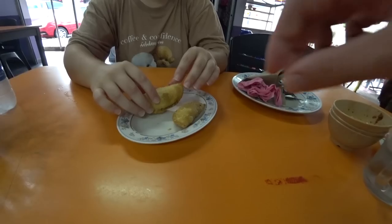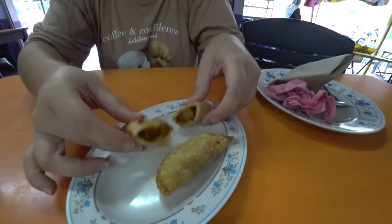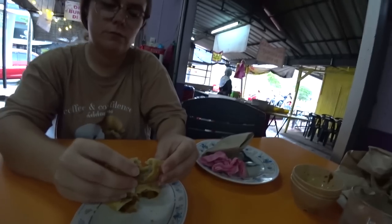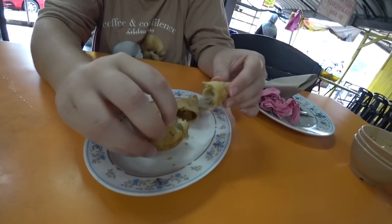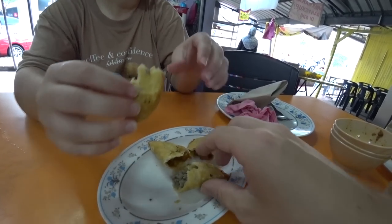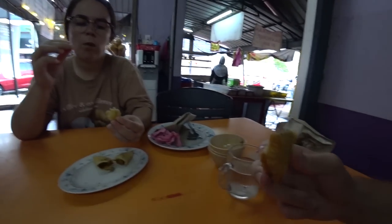Which one are you getting, Leash? I'm gonna get this one. Maybe we can have half each. Oh, that's the potato, yeah, you can see. Looks good, doesn't it? Let's have a look at the fish. Just a nice little snack. Ooh, the filling fell out. I'll have the fish one first. Yeah. The rain's gone, so today. The rain's terrible. Yeah, just a nice little snack.